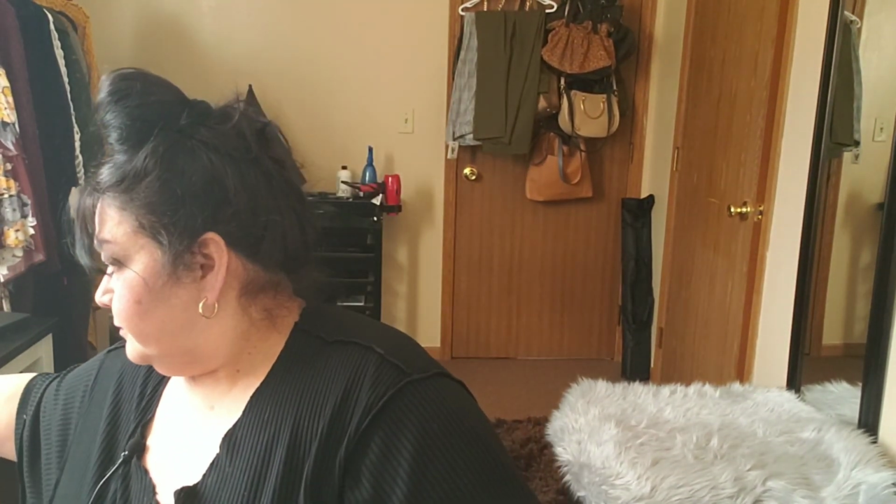This is an Ellen Tracy blush. I've used it. I do like it. I really like this color and this color in the summer, but I do have another one of these, so getting rid of that. Love the Gimme Brow. I picked up the wrong color and don't have the receipt, so we're going to be giving that to someone.